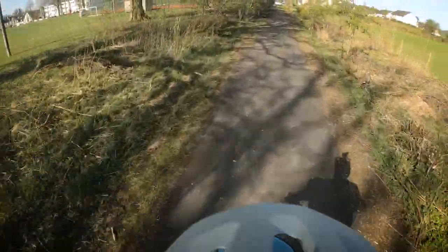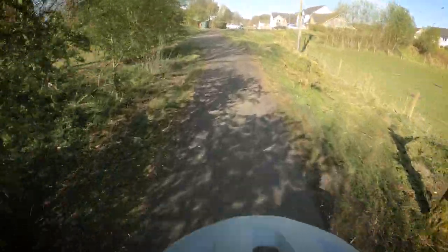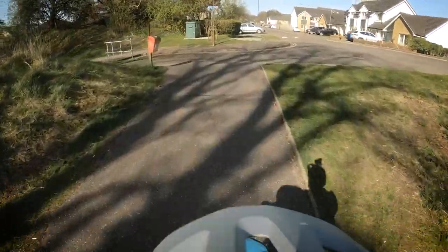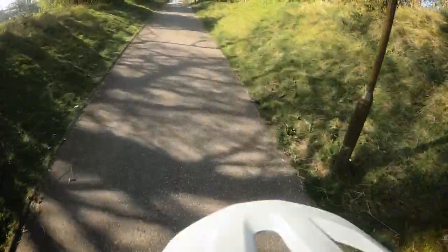That's us now at Doune. A nice wee village to stay at if you're staying overnight and want to tour this area. Unfortunately, I don't have time to stop.